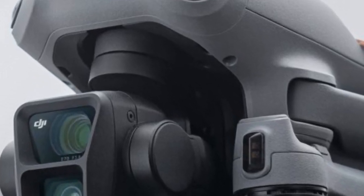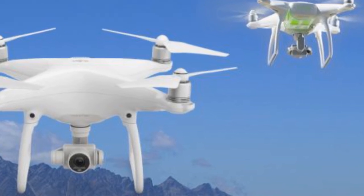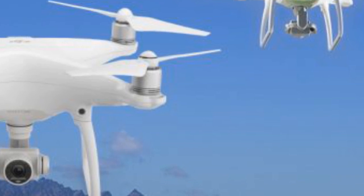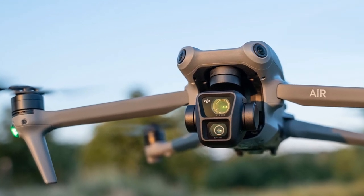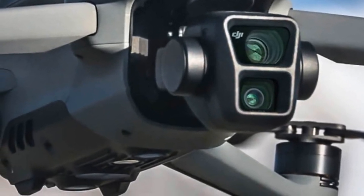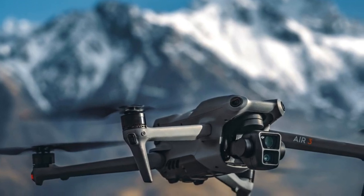Electronic ND filter system: smart light management. Light has always been a challenge in drone filming. Typically, users need to attach physical ND filters to reduce light entering the lens in sunny conditions. But what if DJI is preparing to revolutionize that? The Air 4 might introduce an electronic ND filter system, automatically adjusting exposure levels depending on the environment, all without manual intervention. This is a huge time saver, especially for fast-moving shoots and travel creators who need to be ready in seconds.